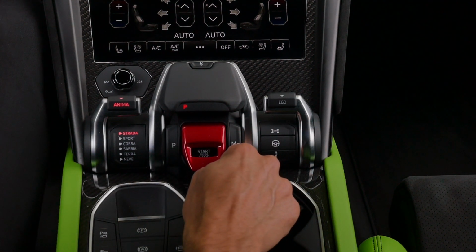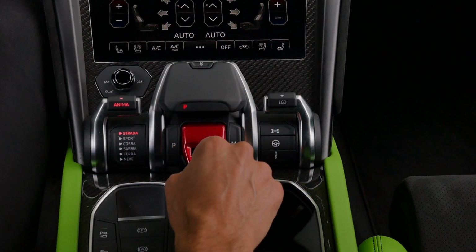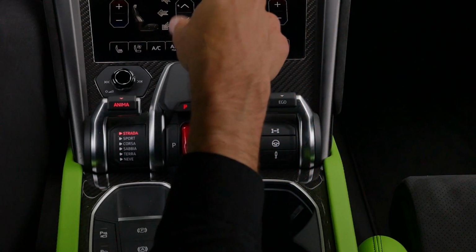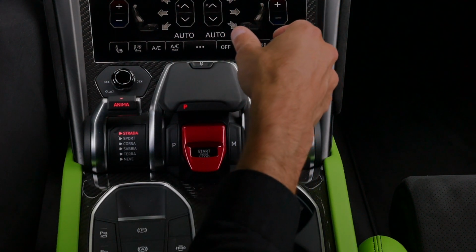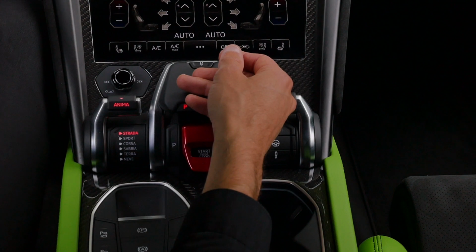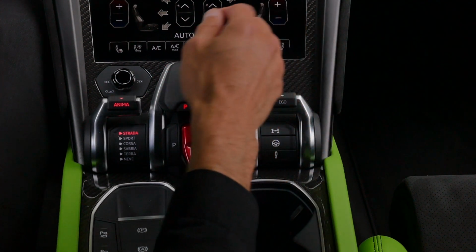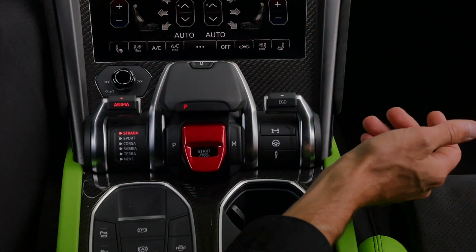Here for parking, here the manual shifting mode that stays in the gear, and reverse is this reverse gear. But then it's not like you can push forward or something for the first gear. You always have to do it on the steering wheel. So when you're easing the car around in the parking lot or something, you're always switching between this and the shifting pedals.